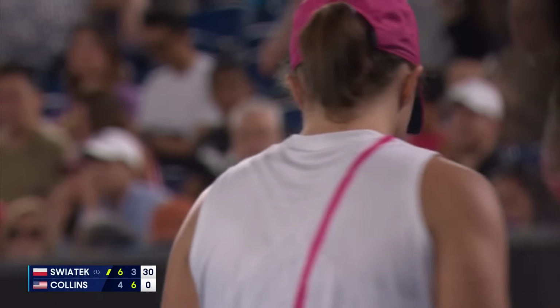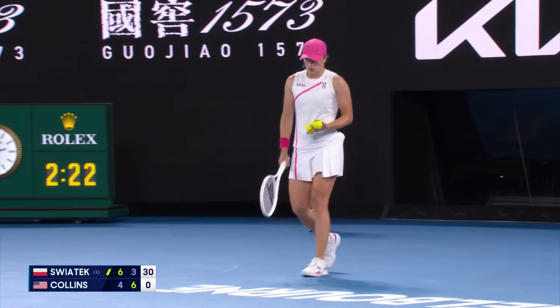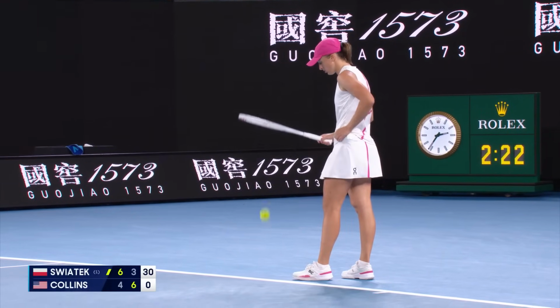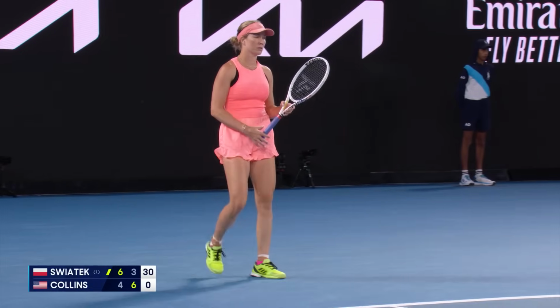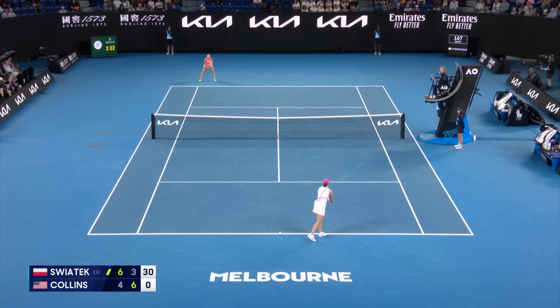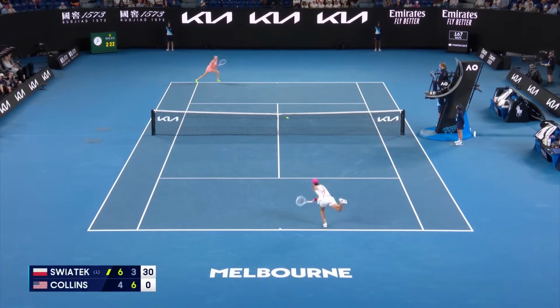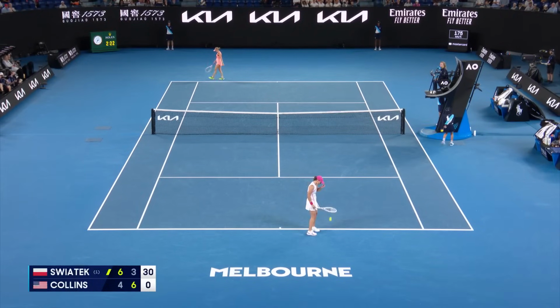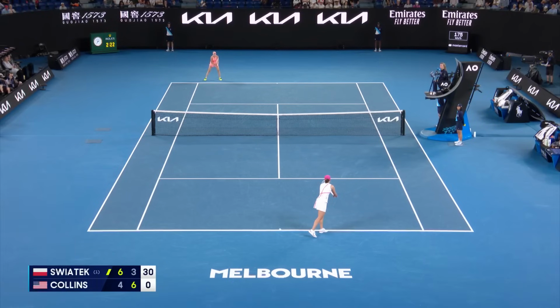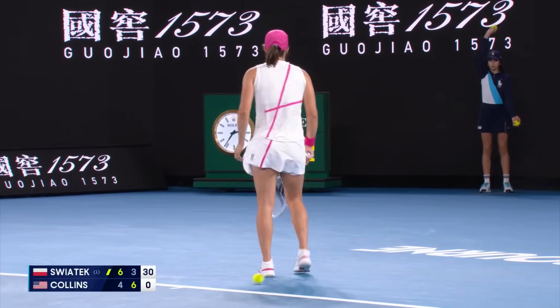Is that a good play for Swiatek, trying to look for more opportunities to come in? I think it is. When she can get them, she just hasn't had a lot of them with the depth, the pace from Collins. But Swiatek has got to find some ways to try to open up the court early. Just the third of the match from Swiatek.